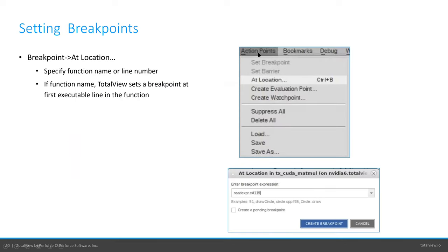So this is just to reiterate what I mentioned. You can set it from the action points menu at location. And here's an example of setting a breakpoint on line 119 in the file read expression.c. So that's, if you want to set it on a particular line number in a file, that's how you do it, using the hashtag. You can also set it on a function.